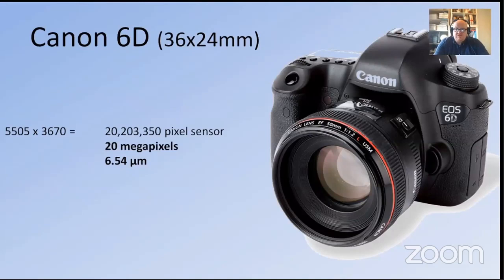So here's a picture of my Canon 6D. It's got a relatively large sensor, you can see here, 36 by 24 millimeters, that's its physical size. And it's got 5,500 by 3,600 pixels. So that gives it a total of 20 million pixels. So that's a 20 megapixel sensor. And each of those pixels is about 6.4 micrometers.